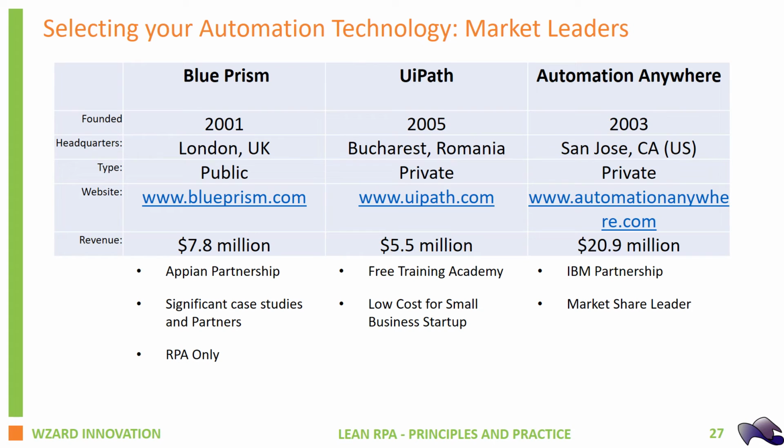UiPath provide a good option as a low cost for small businesses and startups. Automation Anywhere was reported as the market leader in 2017 and delivers an enterprise-grade digital workforce platform. Automation Anywhere's primary targets are shared services like procure-to-pay and quote-to-cash, human resource administration and claims processing.